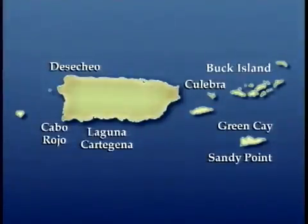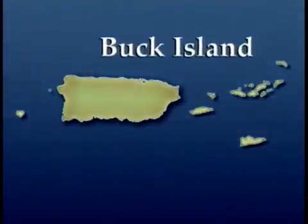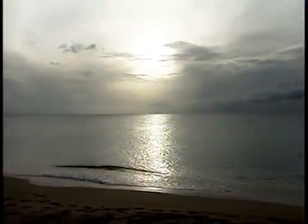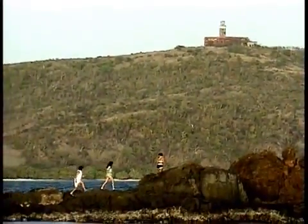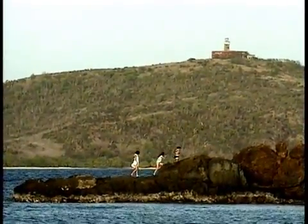2 miles off the coast of St. Thomas is the 45-acre Buck Island National Wildlife Refuge, once under the control of the U.S. Navy and the U.S. Coast Guard. The Coast Guard still maintains the lighthouse on the north shore of the island.